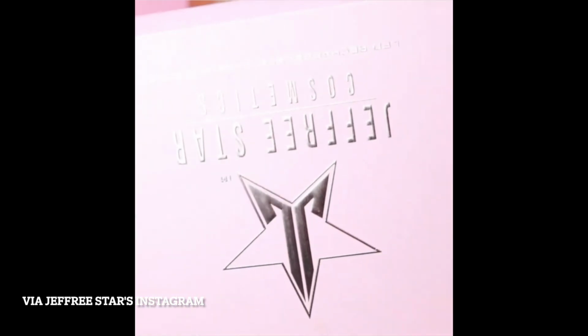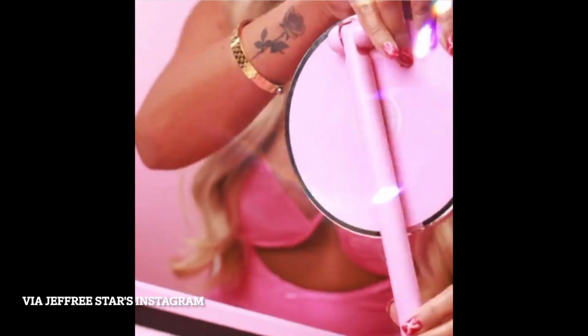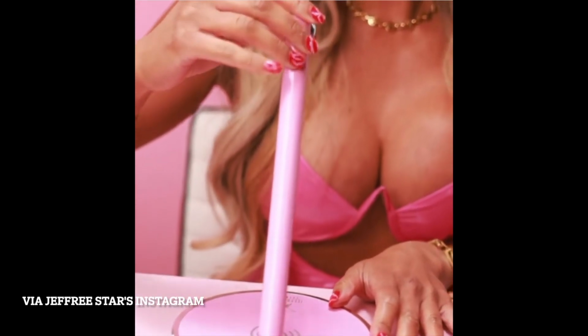This mirror, guys, I thought it was gonna feel a little cheaper in my hands. It really doesn't feel cheap. It is super high end. I was very, very impressed. I was a little bit shocked at that price tag at first, but now after seeing it in person, it totally makes sense to me. Definitely, if you're interested in this mirror, I would say go for it.